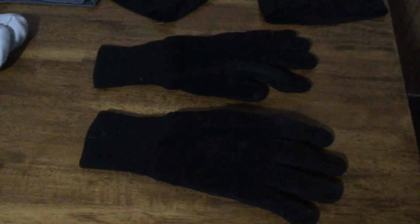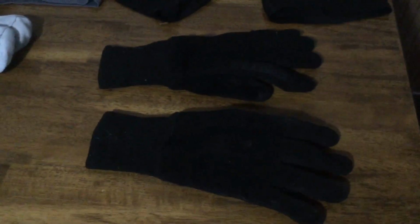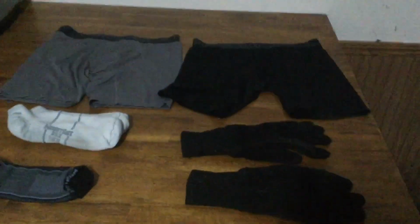For the gloves, these are just some cheap, regular fleece gloves, but I was watching a Dixie video on Homemade Wanderlust, and she was talking about how she uses gloves like this and then puts those rubber gloves that you see people cleaning in a kitchen with on the outside. So I'm going to go pick up a pair of those and probably rock that same setup.